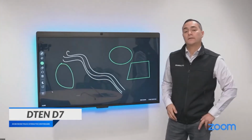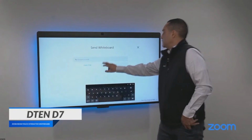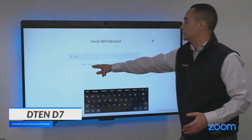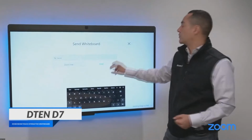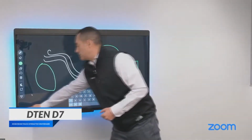What happens usually when I'm done with this? I usually take out my phone, take a picture, send that out. Don't have to do that. I can simply come here and click on anybody's name over here. And just like this, I can go ahead and send this out to somebody's Zoom chat or their email. So really cool what I could do. And this ties right into your corporate directory. Question I'll ask all the time, can I send it to someone outside of Zoom? Absolutely, as long as you send it to their email or if they're in your chat.